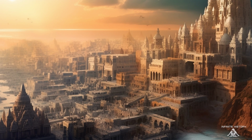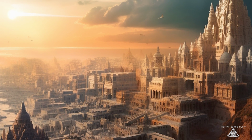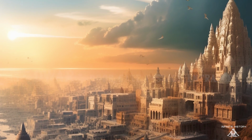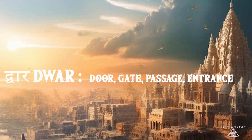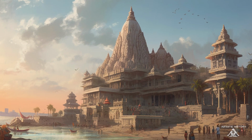What is said to be the city of Lord Krishna has now re-emerged from under the sea and come back to life, begging for more exploration to be done here. In Sanskrit, the word dwar means door or gate, so Dwarka was the gate to Western India, a thriving port city conducting trade with Africa and the rest of the Western world.